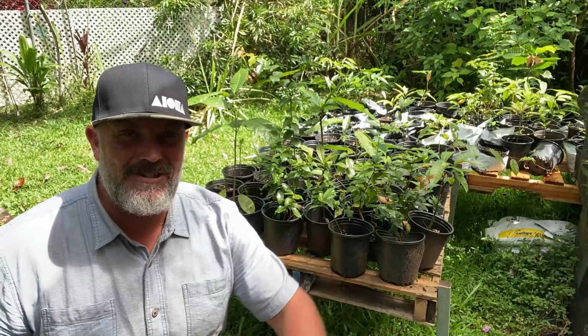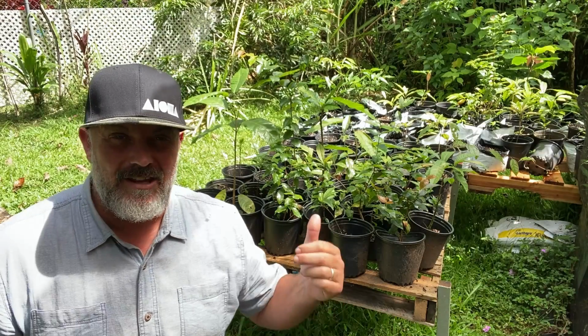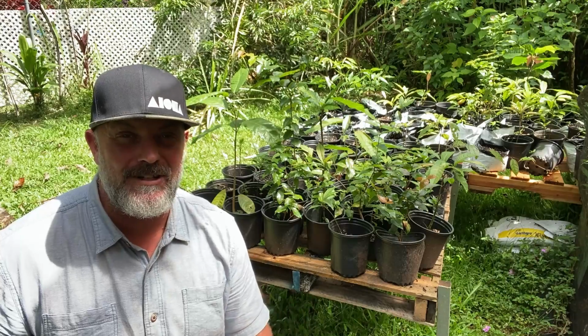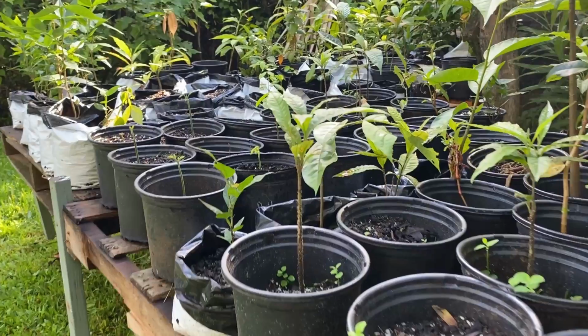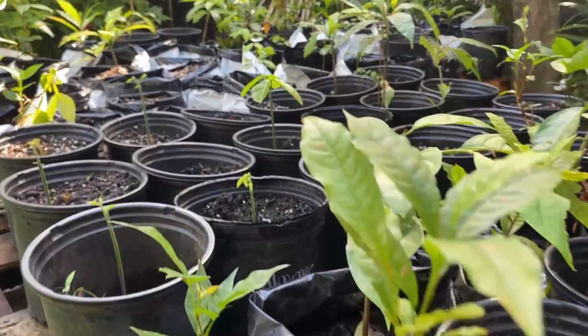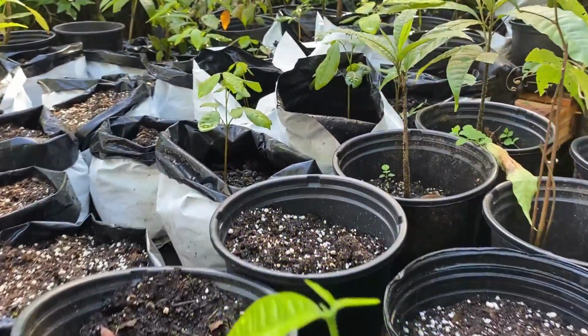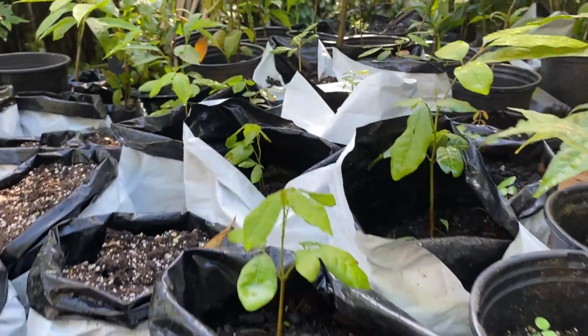It's finally time to start propagating plants again. Either in the spring or the fall is a good time to be air layering or grafting or just planting up seeds so that you can grow more fruit trees or more vegetables for your garden or for your neighbor's garden, or to pad your bank account, because it could be a great side business.